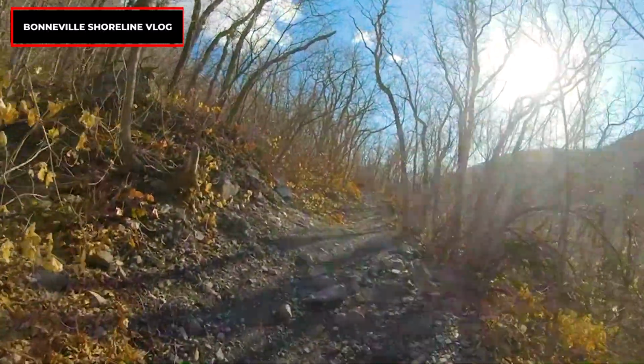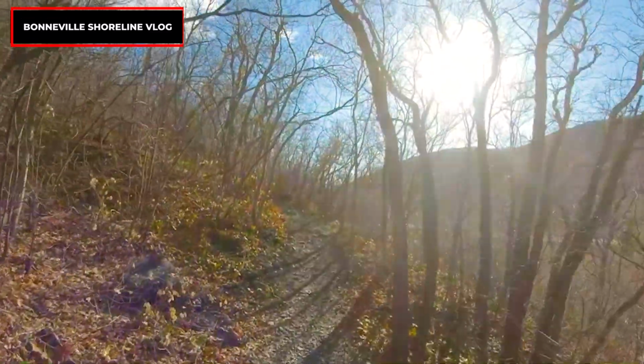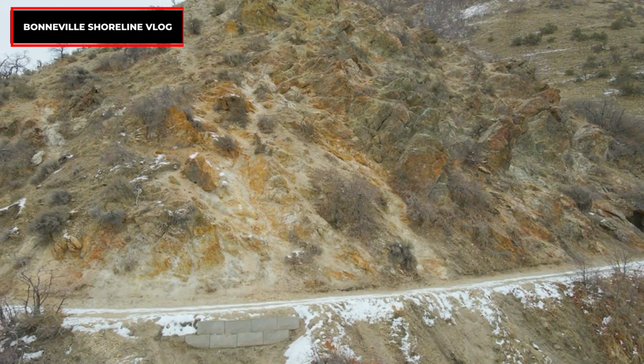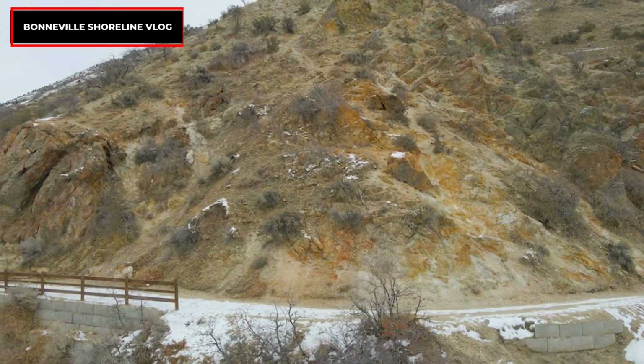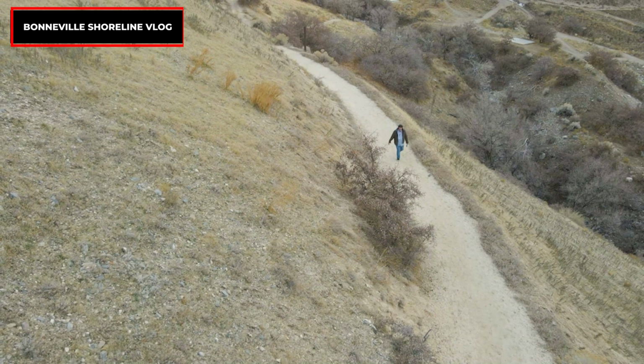This is the perfect launching point for the Bonneville Shoreline Trail. There's a couple other good spots that I'm familiar with. There is the Rock Canyon section in Provo, above the Provo Temple, from Rock Canyon Park. I've actually got a little video that I can show you of that area. And then in Provo there's another stretch that you can take that is from Slate Canyon Park.